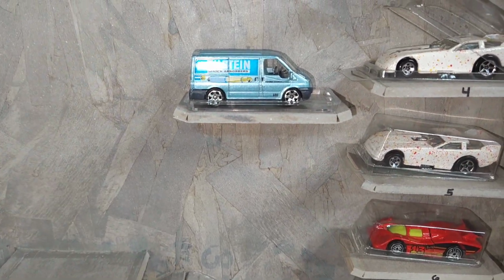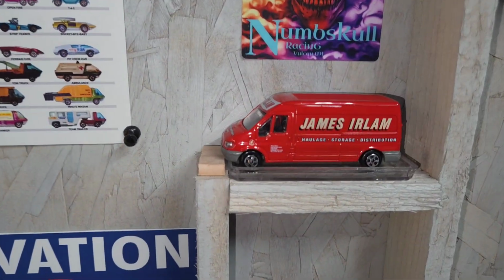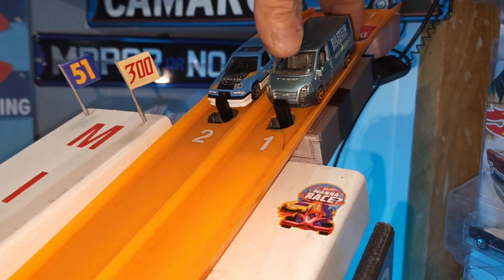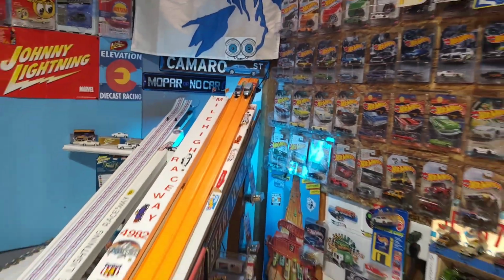And then there were 4. Matchbox Transit taking on the Volvo Estate wagon. James Earlham Corgi Transit taking on the Datsun Bluebird wagon. Should be a good race. Let's see who's going to the finals and who's going to the battle for third.